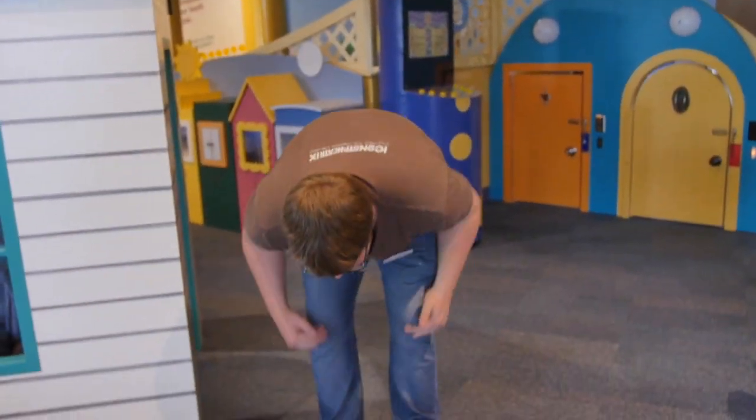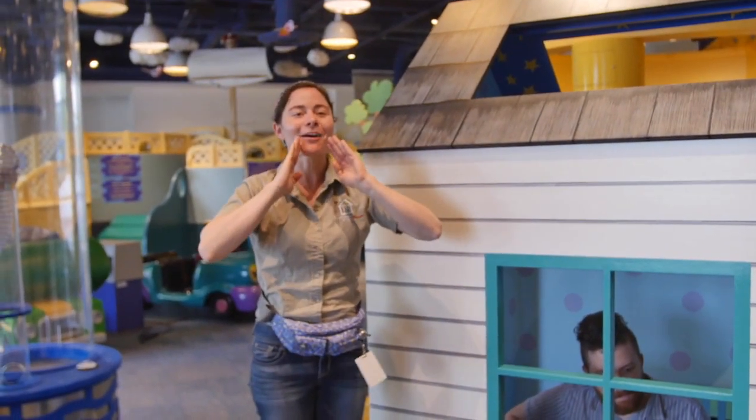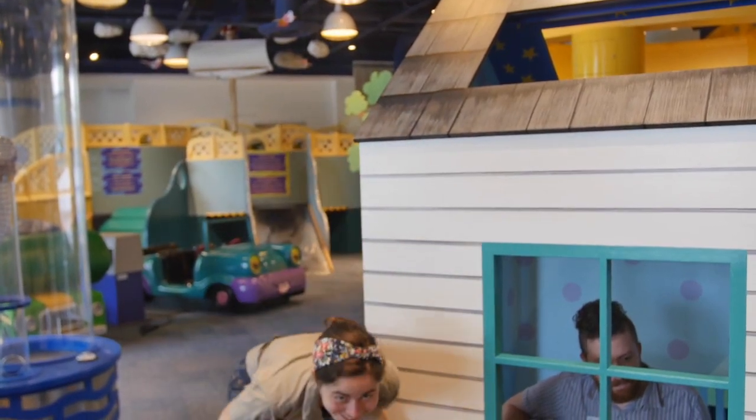Head, shoulders, knees and toes, knees and toes. Eyes and ears and mouth and nose. Head, shoulders, knees and toes, knees and toes.